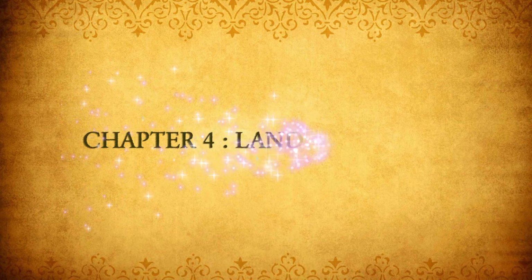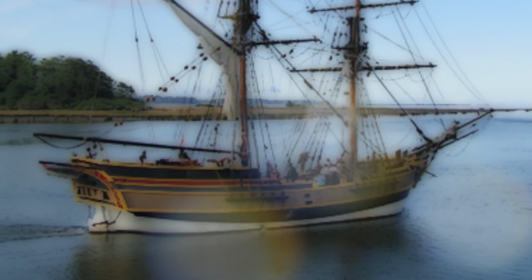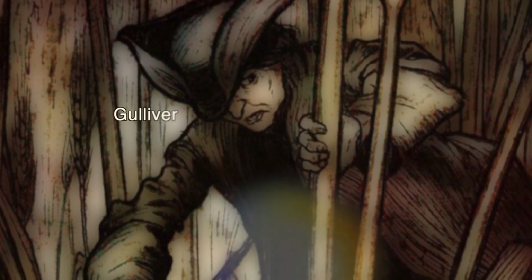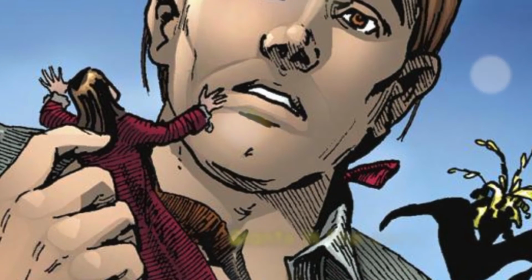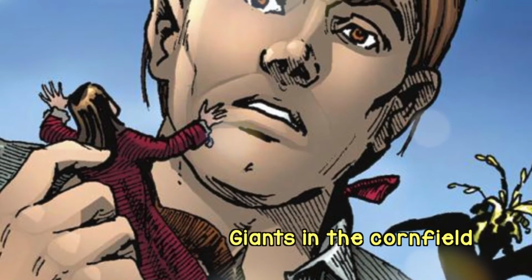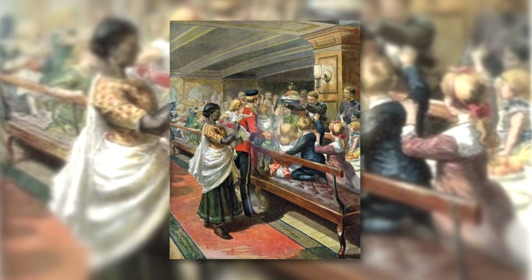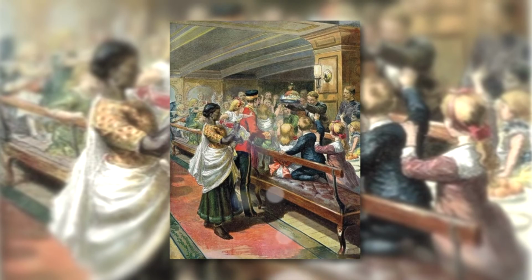Chapter 4. Land of Giants. Gulliver missed traveling. So, the following year, he set sail with Captain John Nicholas and his crew to explore the Great Island. Left behind by the others on the island, Gulliver encountered giants in the cornfield. One of the giants picked him up and the terrified Gulliver begged for his life.